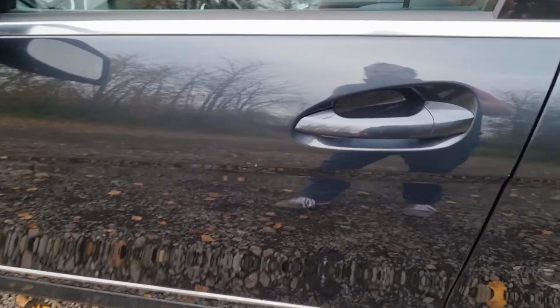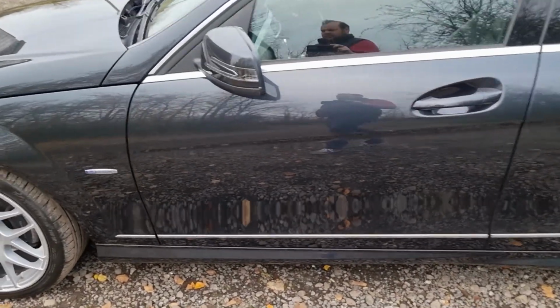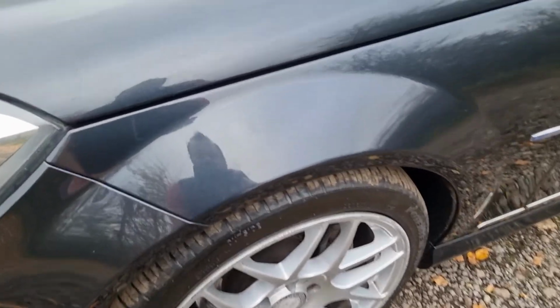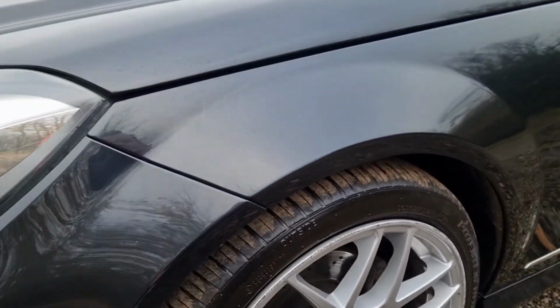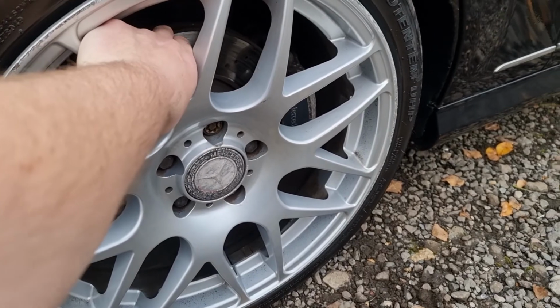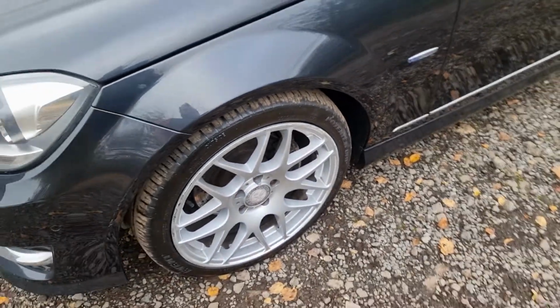Near side front passenger door, there are a couple of tiny little marks. There's one here, and another one here, look, where someone just touched it with their car door. Otherwise, excellent shape. In this light, you can see the flared arch. So that's not a standard thing. Makes these look really sporty. Again, lovely alloy. Nearly new disc, nice and thick pads, and another nearly new tyre.